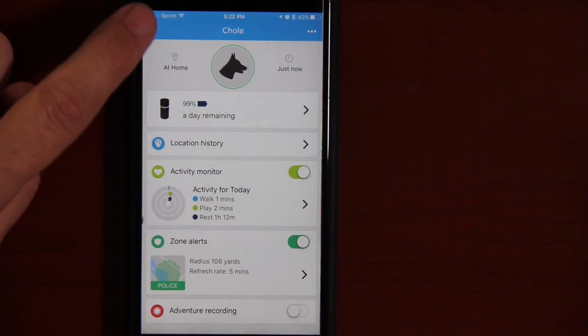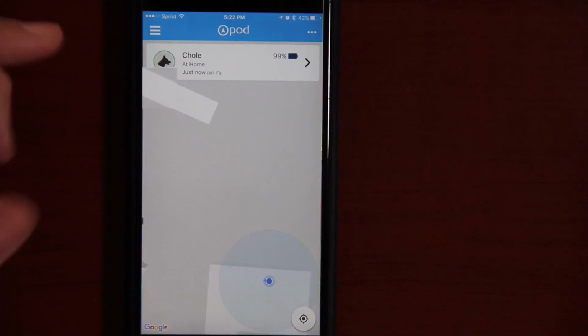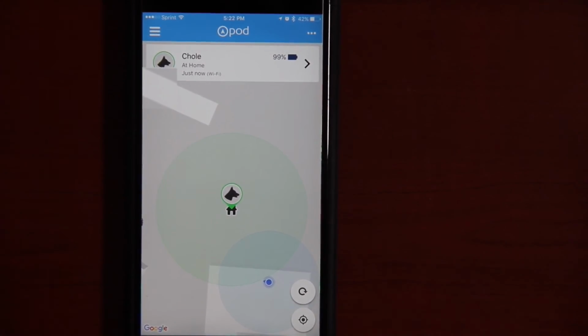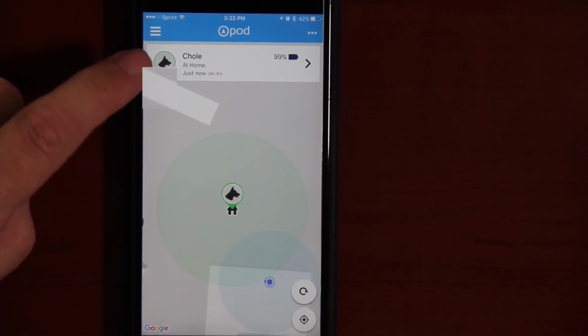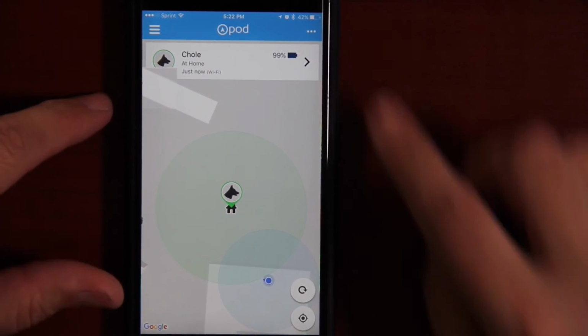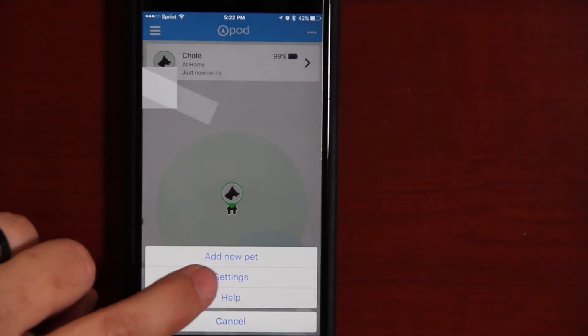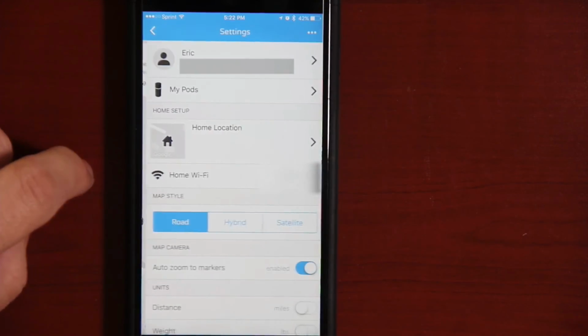If you back out of your pet by hitting this little arrow, you can go to the main page where it shows you the little map of all your pets. If you have multiple GPS trackers, they'll list them right here. Or you can go up here at the top, you can add a new pet, and you can go into the settings, which we're going to do really quick.